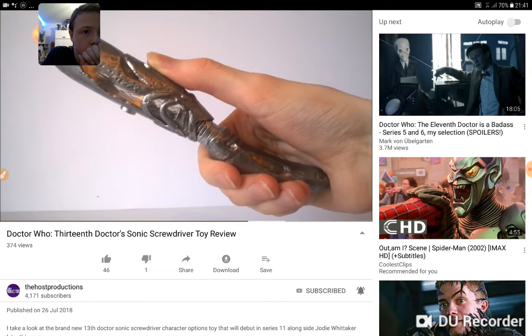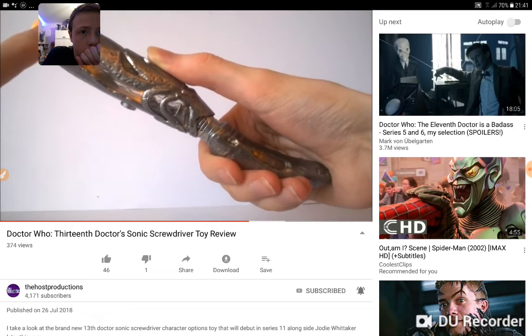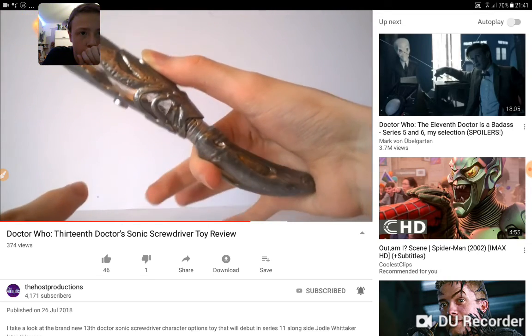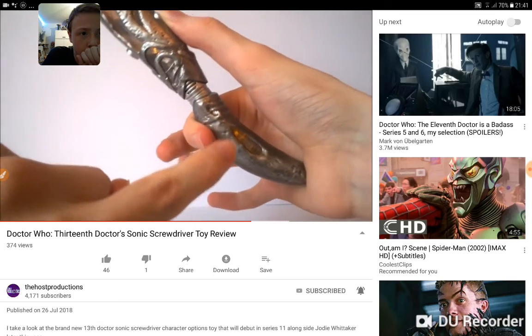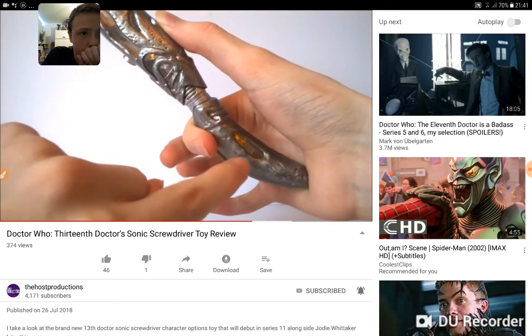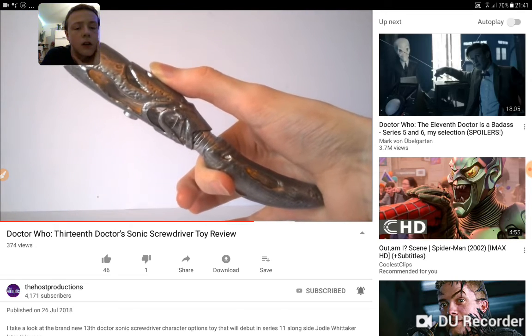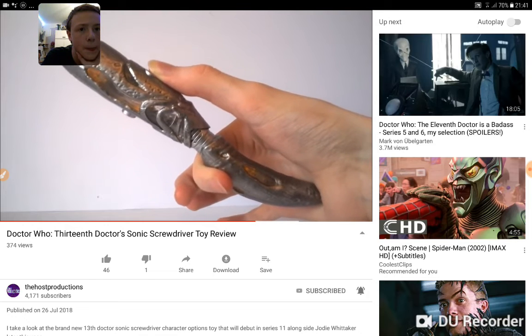So worth a mention, whilst you play the sound effects, you have the light at the emitter lighting up, but you also have the central light lighting up as well. And if I just remove my hand slightly, very carefully there, we do also have the light running all the way down to the very bottom section of the sonic screwdriver as well, which is a really cool little feature that I've never seen before on a sonic prop, so it's a nice little new addition.